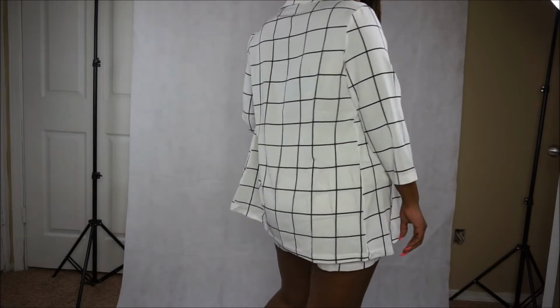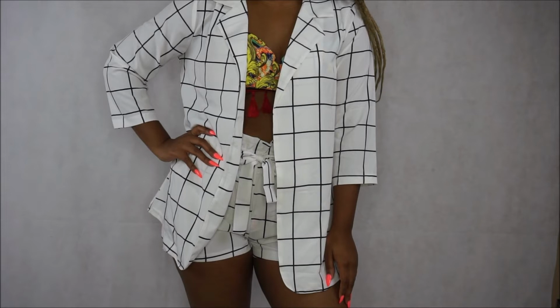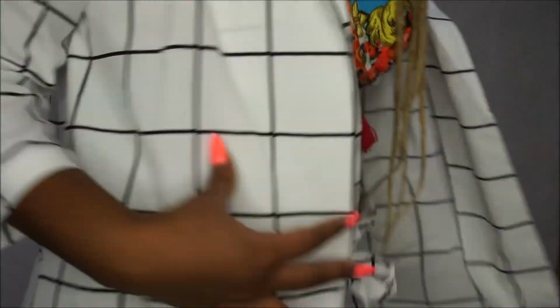This cute little set can be dressed up or dressed down. I feel like you could go out with this, or you could also throw on some Vans or something and dress it down, if that makes sense. Very cute, light, airy set.